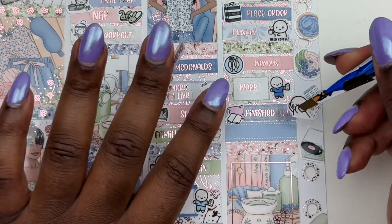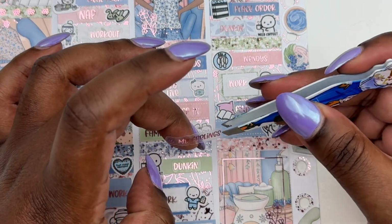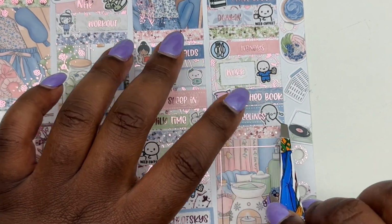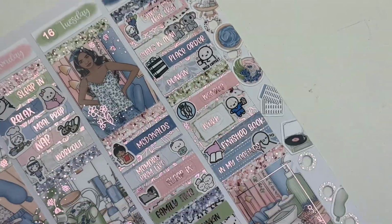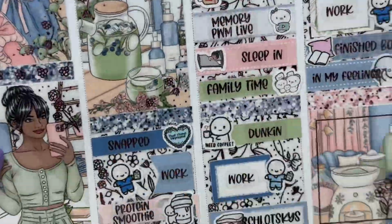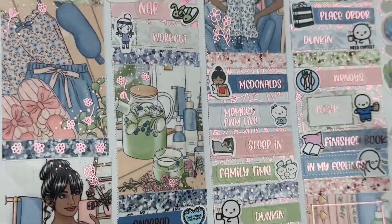So for In My Feelings, that is from Once More Love. I don't know if I mentioned that's for Carly Plans and that's for Once More Love. And that was the first half of the week right here. Super cute. I love this light rose foil with this kit.